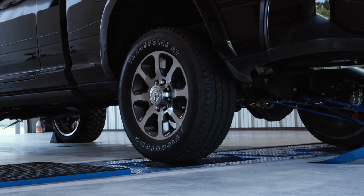This truck laid down 555 rear wheel horsepower on the same amount of fuel that we would make a little over 500 rear wheel horsepower with a C1 HP package. That means a truck with a factory turbocharger.